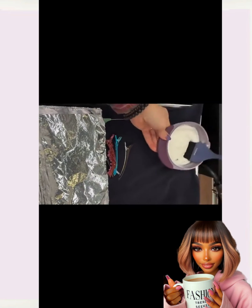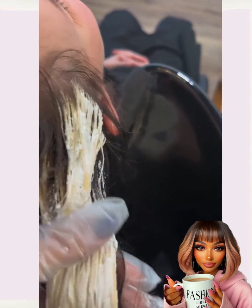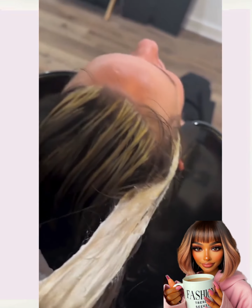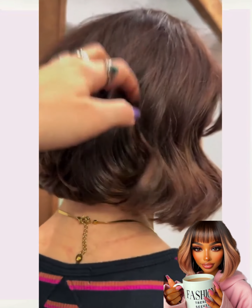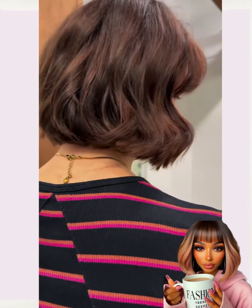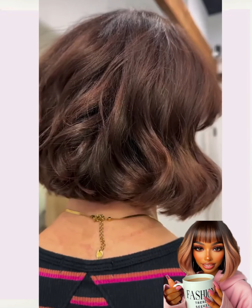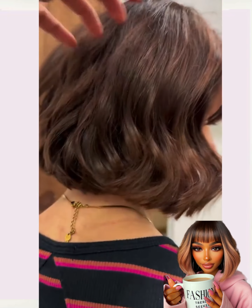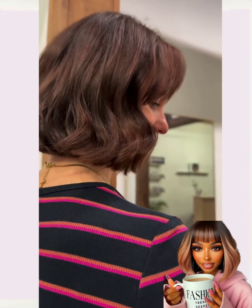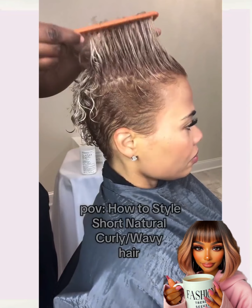So here we have someone, looks like she is going to be getting some color. Oh, so she did cut the hair into a bob. Oh, wow. The color is gorgeous. It's like a really rich, pretty chocolate brown, which is definitely trending right now. She also has the bangs going there in the front to just frame up the cut overall.